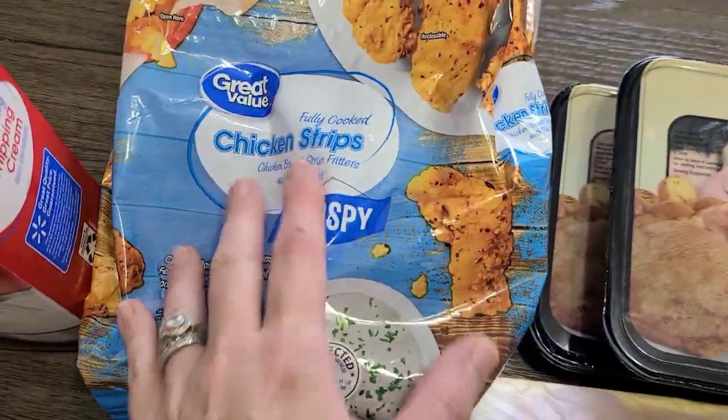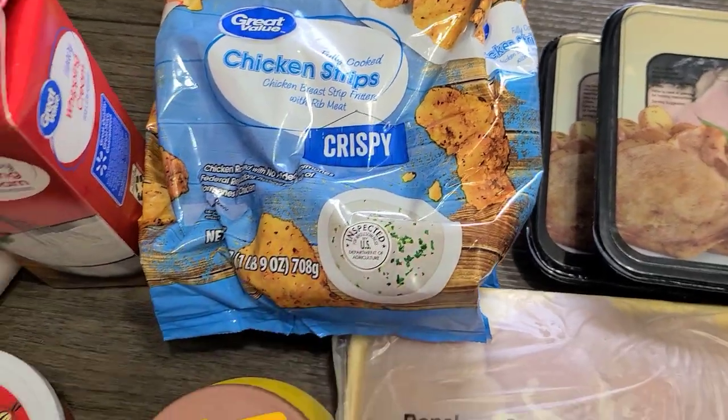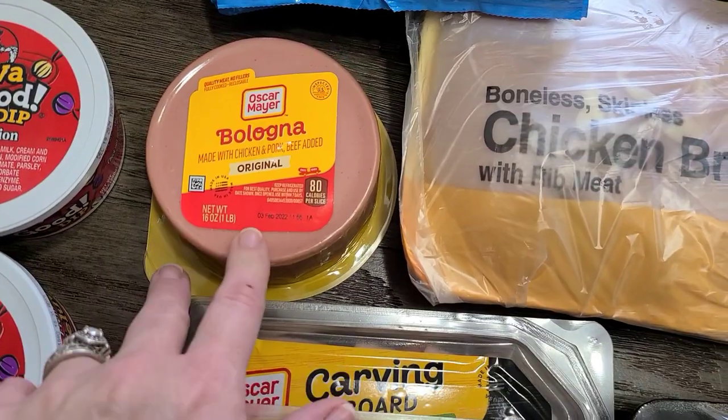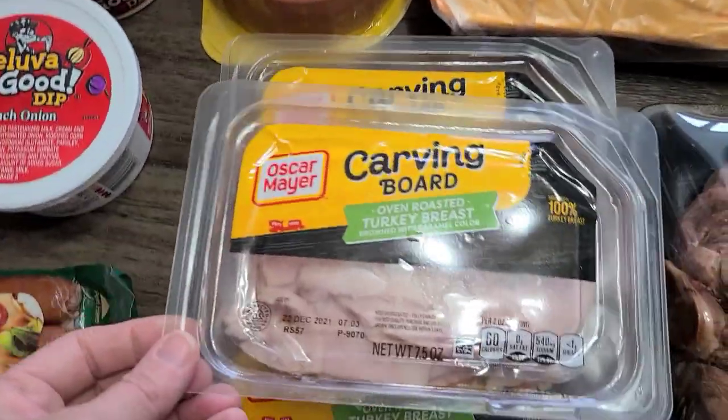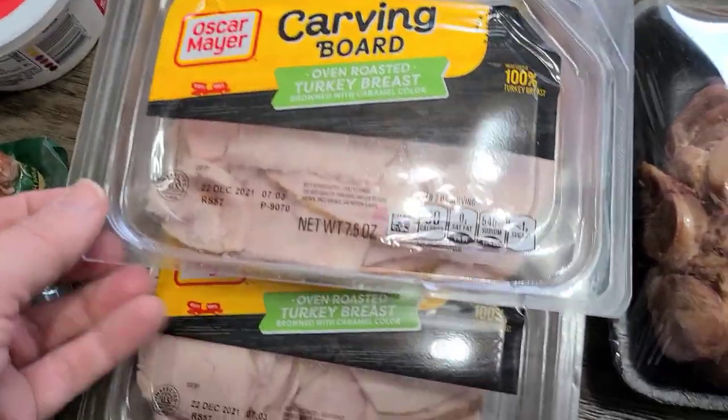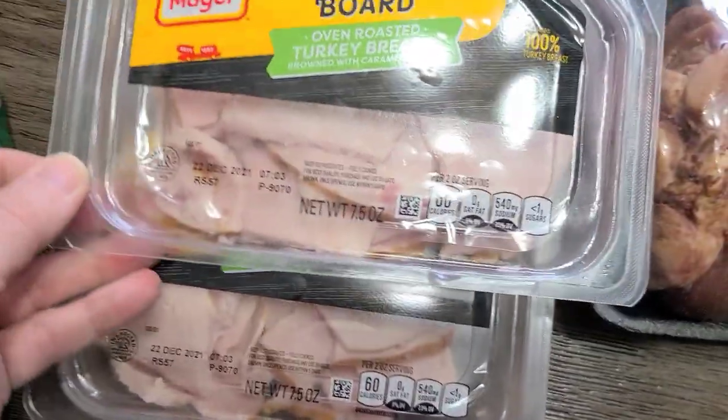But then I've got chicken strips for another dinner this week. Quick and easy dinner, by the way. I got some lunch meat, so I got some bologna. And then I got this carving board turkey. It's oven roasted turkey breast. But I got three packs of that for us.